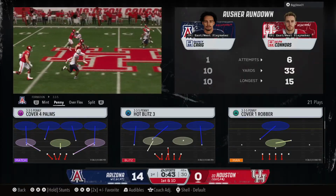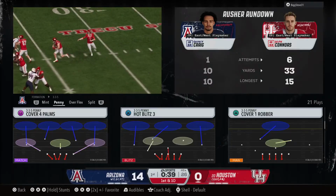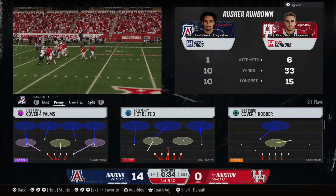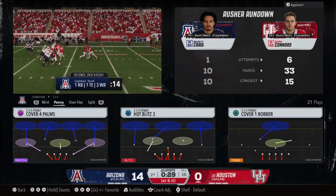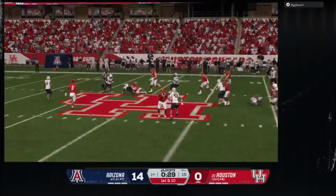Being able to run the football and create balance. And right here, just another first down gives you another chance to maybe continue to run the football. And I feel like this guy, too, is just an explosive play waiting to happen. His vision, his quickness, and he's got a burst. If you give this guy just a crease, he's going to hit it. And right now, he's doing some damage on this defense.